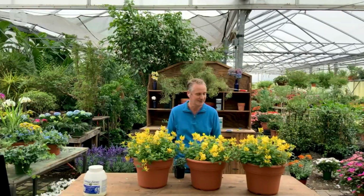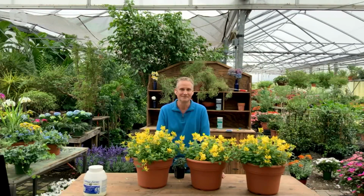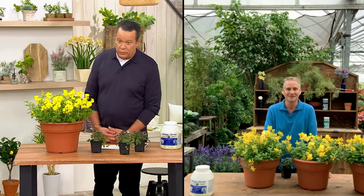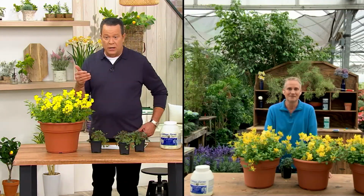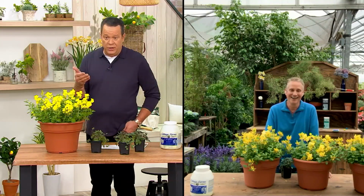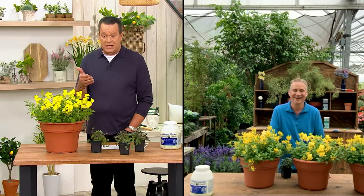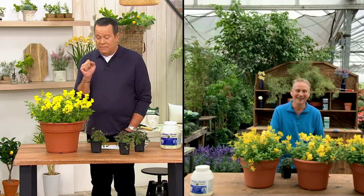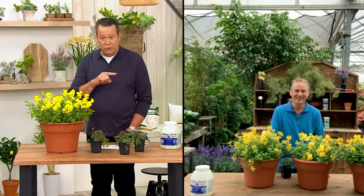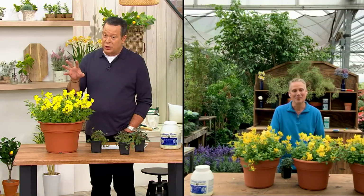Clever, clever plant. I tell you, the deer have gotten a lot more brazen than they ever have before. I drive home sometimes late at night after working late here at QVC, and I'll drive through my neighborhood, and they'll come right up to my car. If it's a warm evening and I've got the window down, I'll stop at a stop sign, and the deer will wander right up to my window. I'm like, hello, how are you? And my security cameras catch deer on a regular basis walking through my yard in the middle of the night. They're out looking for food.